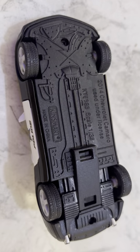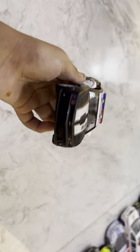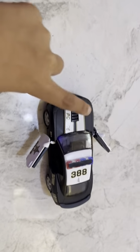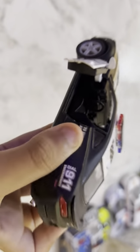So guys, this is a 1:38 scale model, and here you can see two exhausts. And here's a braking light. The siren is very nicely designed. So guys, its door opens. Its boot doesn't open. Its bonnet doesn't open. It doesn't even have back doors. Guys, here you can see the doors. And here's the interior. That's absolutely the real one.